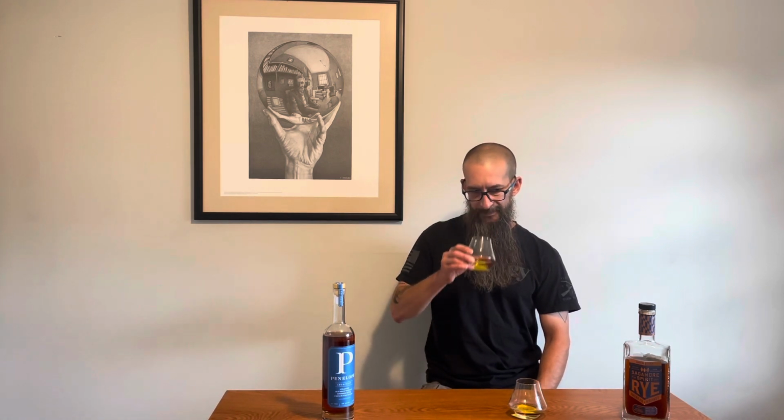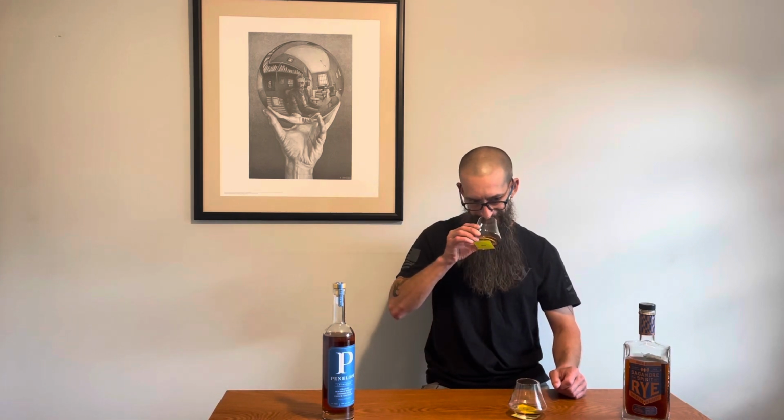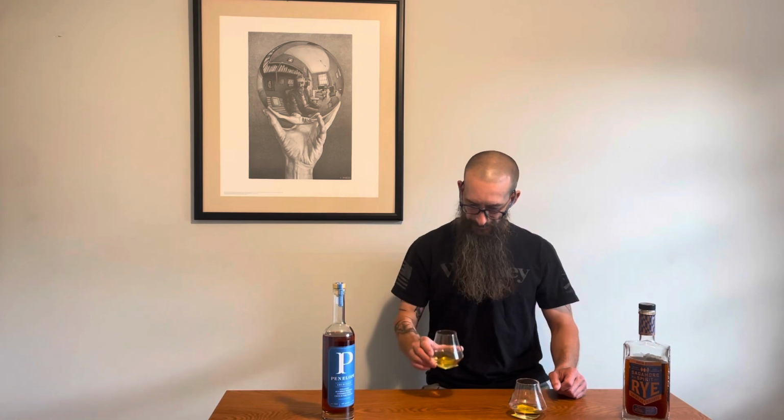Glass on the right. Ooh. That oak and toffee comes right through. That is very tasty. Very tasty. What do we do? You gotta choose. Right to left. Maybe it'll help.